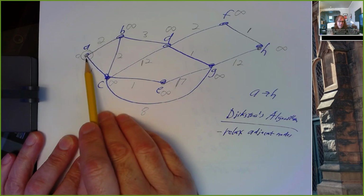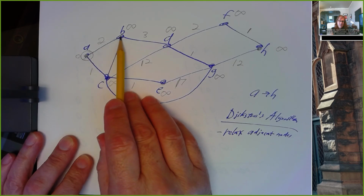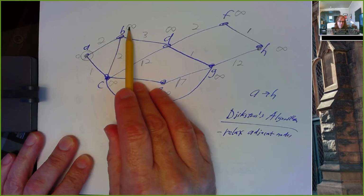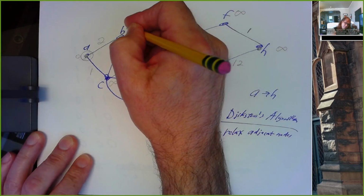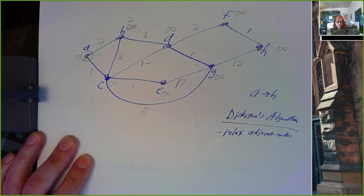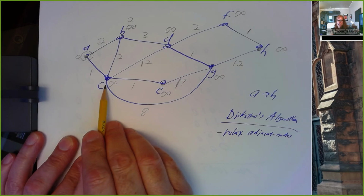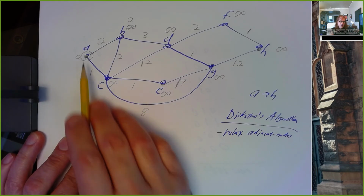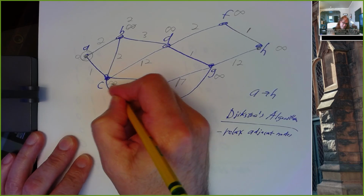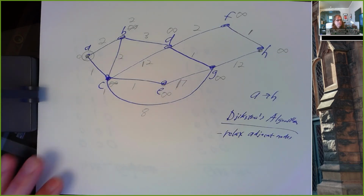In other words, it takes no distance to get to A because we're starting there. If I go 2 more, 0 plus 2 is 2, I can get to B in a distance of 2. 2 is better than infinity. It's smaller than infinity. So we're going to relax that node, which means we're going to replace it with that smaller distance. 0 plus 1 is 1. I can get to node C in a distance of 1. That's better than infinity, so I'm going to relax that distance and say the tentative distance to node C is 1.